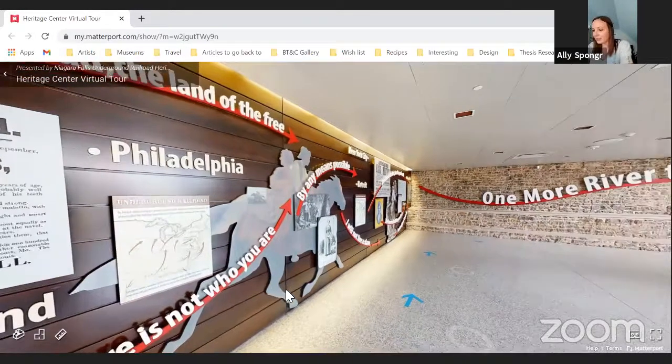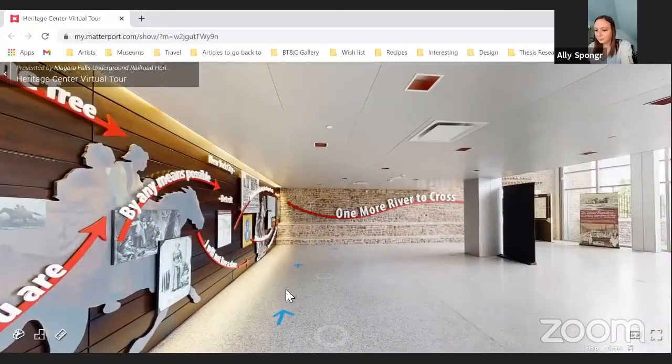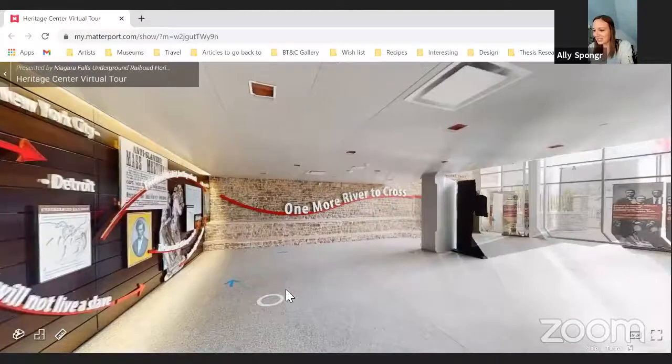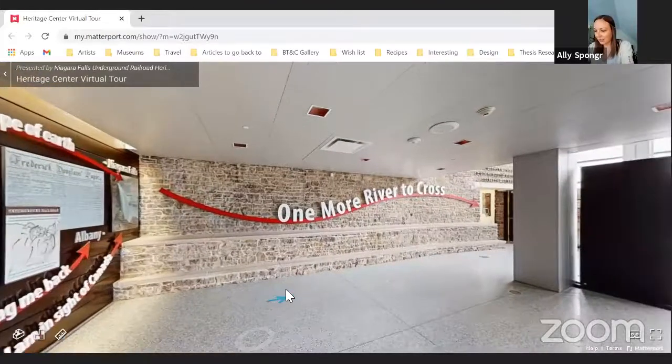So our exhibit is called One More River to Cross, as you see here. And that last big arrow there takes us into the museum, and we're going to go around this way.